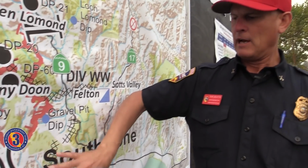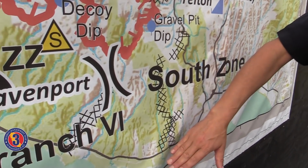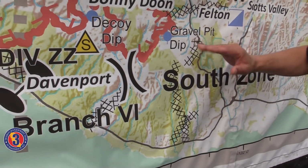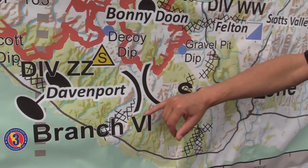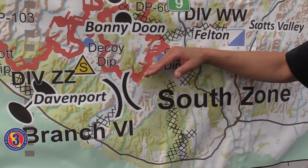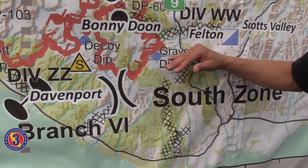On the south, we're feeling even better every day there. We have a really good line that's been in for the past few days, a fire break, if you will, from Highway 1 to Highway 9. We put in a secondary control line yesterday, did a little burn operation to widen and improve that line, a very controlled effort, a very planned burn operation.